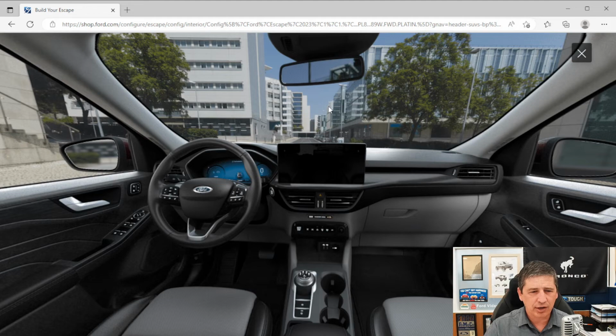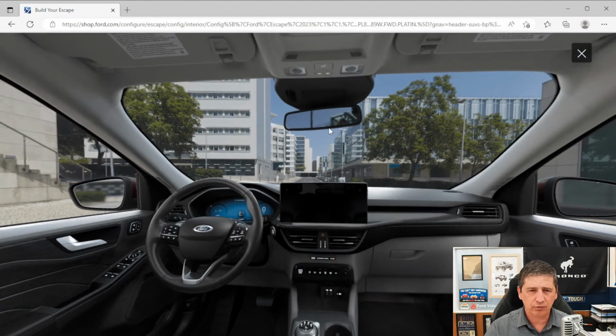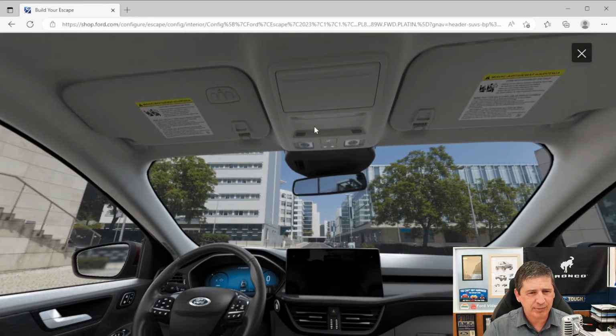Also up here in the mirror, auto dimming rear view mirror, so no lever to worry about. It automatically dims when it gets dark at nighttime. Overhead console is going to include a sunglass bin, map lights up here as well as part of the interior lighting. Your visors are sliding, which means you can take those out to the side. They will slide in and out from that rod. You also do get the illuminated vanity mirrors on the back side of those. Universal garage door openers for 3 different transmitters if you need to program those in.